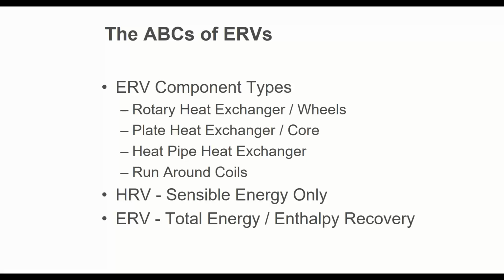There's also heat pipes and runaround coils, which are not, generally speaking, compliant with the energy code. Not because they don't save energy, but they don't save any latent energy. So on the sensible side, they would comply with the code, but the latent, the moisture side, they can't do anything at all. Zero latent energy savings.